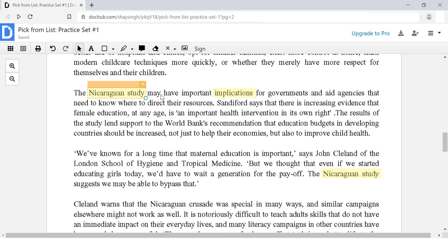So here it says, the Nicaraguan study may have important implications for governments and aid agencies that need to know where to direct their resources. Okay, so one of the things that they're talking about is the allocation of resources, where to direct their resources. Then it says, Sandy Ford says that there is increasing evidence that female education at any age is an important health intervention in its own right. Okay, so here it's talking about how female education is an important health intervention.